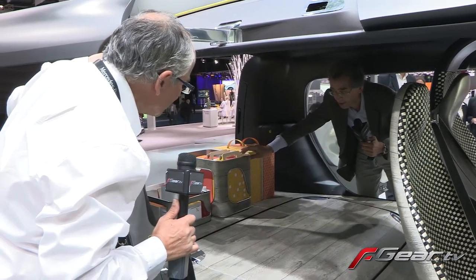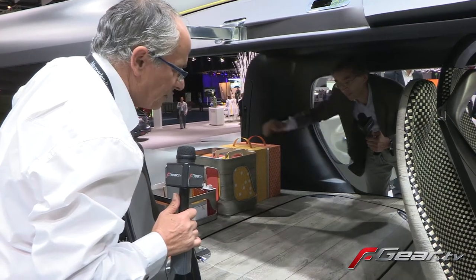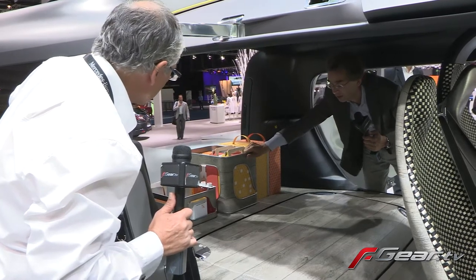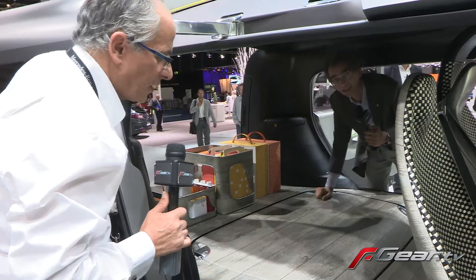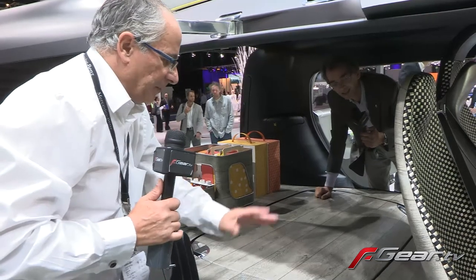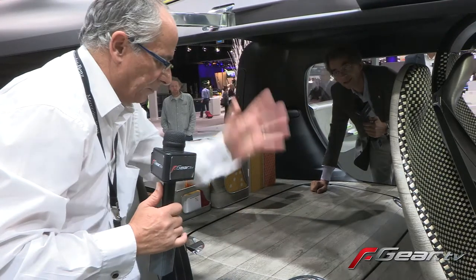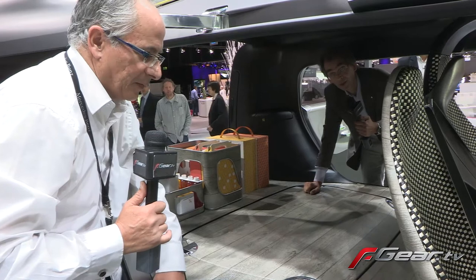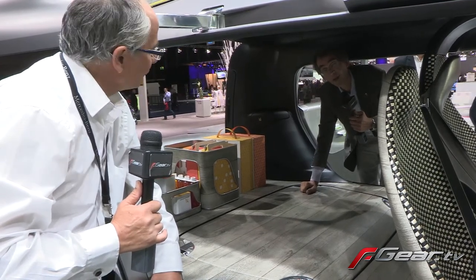The packages here are held in place by magnets. That's also new. So you don't have the rails and all these bits and pieces. No, it won't move around. I have to push, but it sticks in place. And you've got, again, the concept of the suicide doors, a very, very good load area, no B post to get in the way. That's the dream of every designer at the moment, to get rid of the B posts. So we're thinking about that too.